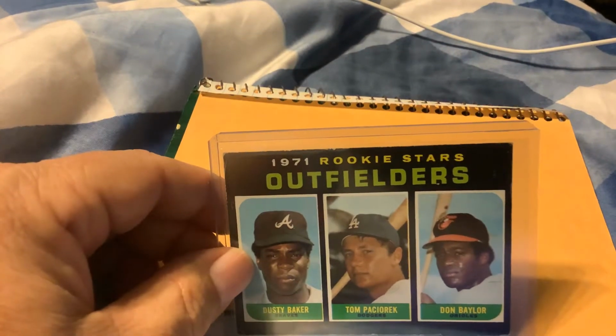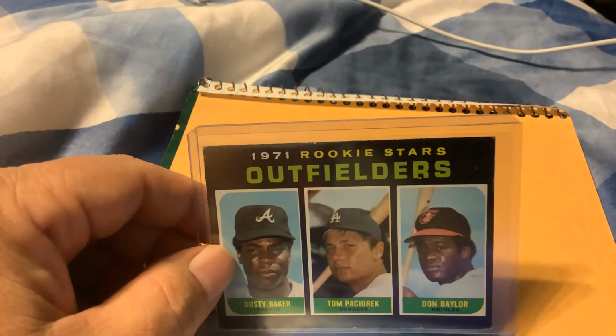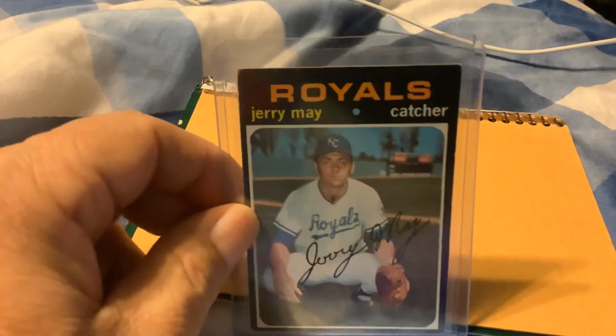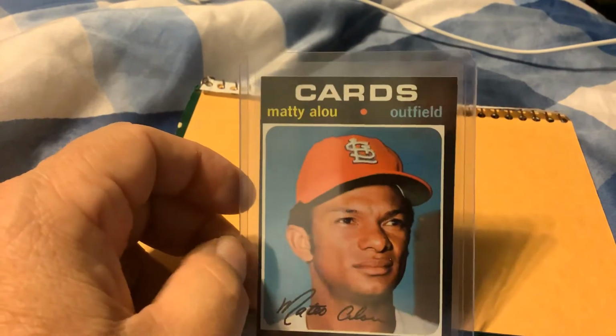There's another short print with Dusty Baker and Don Baylor, which is a really good one. This is easily $20, possibly a lot higher if it's graded. But Tom Paciorek actually played in the league for a while too. Manager Dick Williams. Jerry May. Matty Alou. Matty Alou is in a high series, but he wasn't short printed. Still not easy to get.